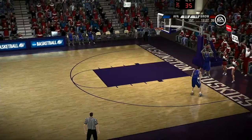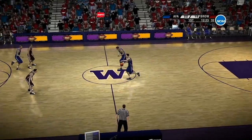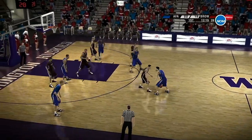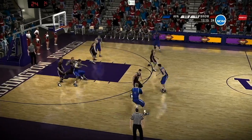Fadeaway jumper. Look at that follow through. I tell you, he's got every move in the book. What an offensive player. That fadeaway is impossible to block. Look at that spacing.